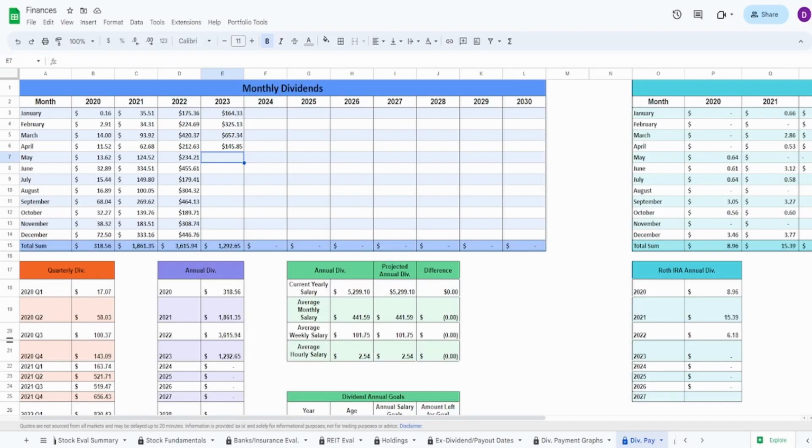And lastly, let's take a look at the dividends, which is the main reason why I'm pretty sure everybody's here. And of course, this is my go-to when it comes to investing. My whole purpose of having this portfolio to begin with is because of dividends. It is, at least what I find, one of the truest, most passive ways to make money.